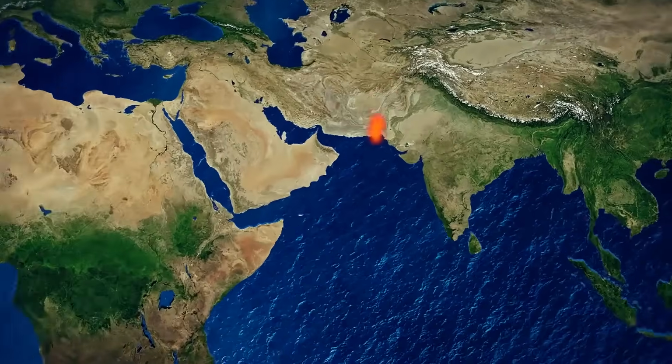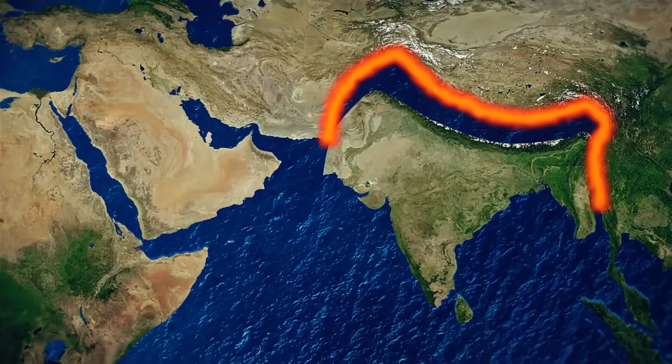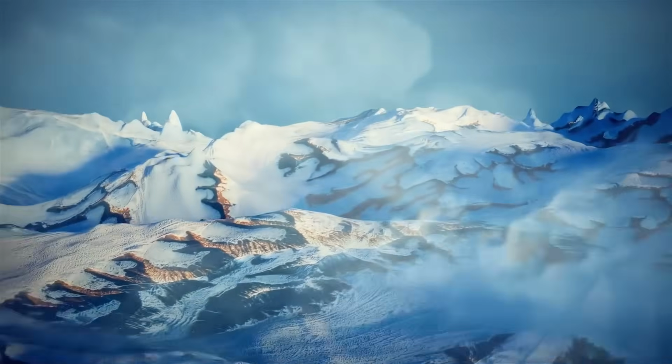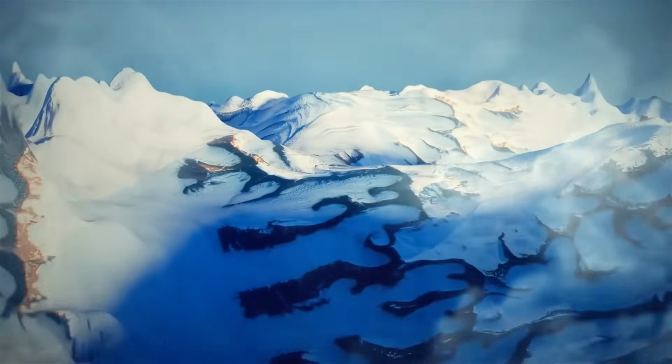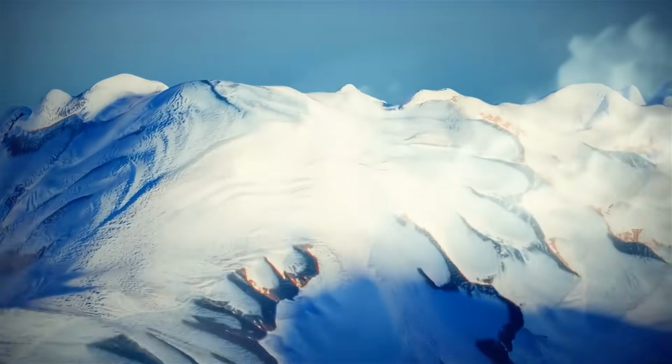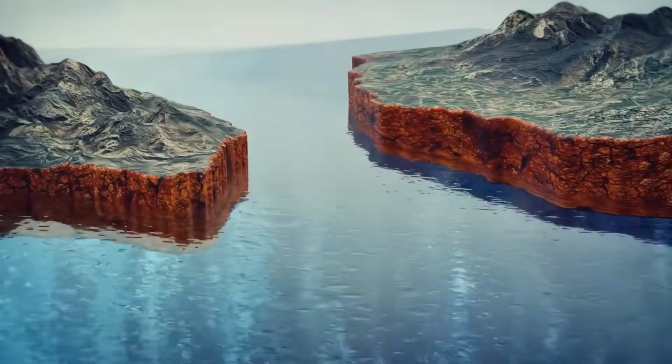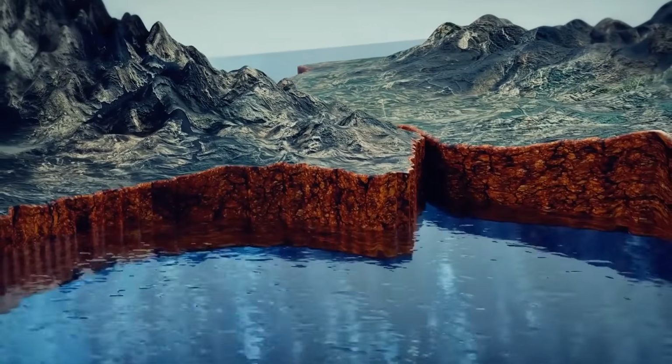India could split horizontally into 2 parts as it runs into Eurasia. The movement of the Indian plate that includes most of modern South Asia is causing the Himalayas to grow. This process started around 60 million years ago when the plate first bumped into Eurasia.